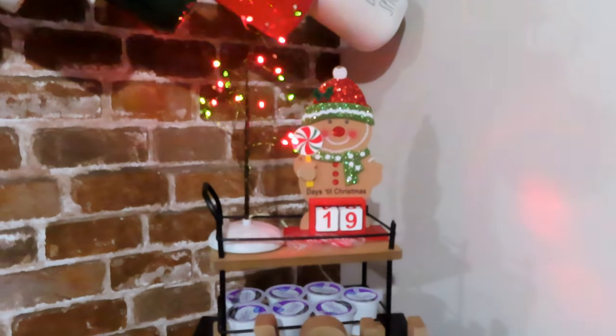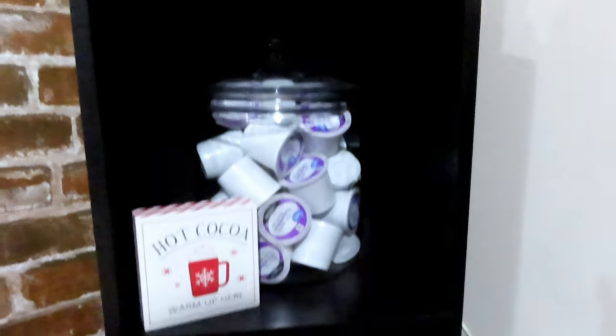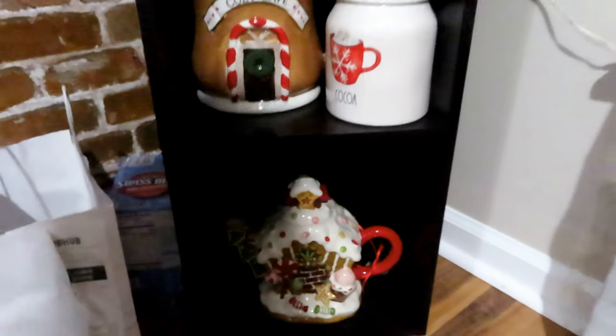Here's my countdown, my coffee, my joy. More coffee because that's life. Cocoa. And that, my friends, is all I have done for tonight.